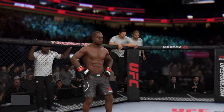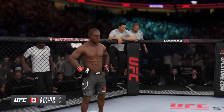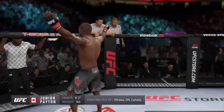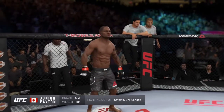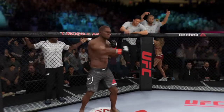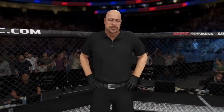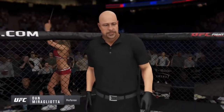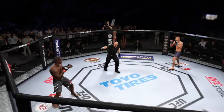And now with his opponent, fighting out of the red corner. This man is a grappler, making his professional debut here tonight. He stands 62 inches tall, weighing in at 185 pounds. Fighting out of Ottawa, Ontario, Canada, Hound Dog. And in the octagon, the referee in charge of the octagon is Dan Mergliotta. Dan Mergliotta, your referee. Are you ready?